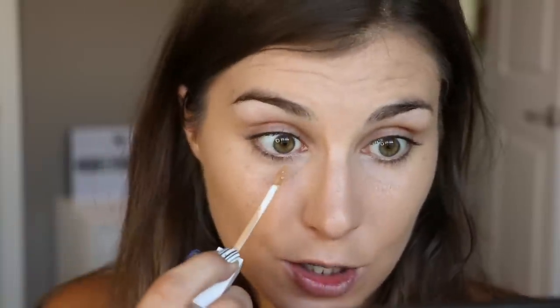So here we have the doe foot applicator. Because I'm not sure just how full coverage this is, I'm going to start with a teensy little bit in my inner corner where I tend to need the most coverage, a little bit on my chin, and then around the sides of my nose where I tend to get a little bit red. For reference, this looks like it is the shade of my skin, so it's not going to be very illuminating as far as a highlighting concealer goes.